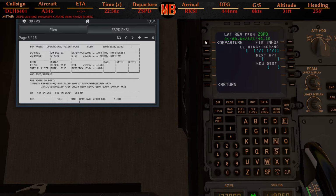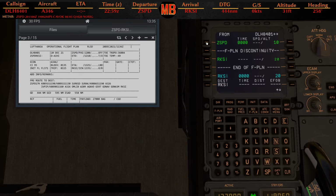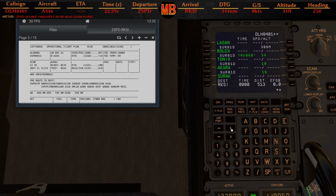So, we are going to depart from 16 right, and we are going to use the SIR-81D. Oh, 1-6, right. Wait a second. Ah. That's right. Let's go back. Erase. 1-7, right. There we go. SIR 81D. No transition. Insert. That should end us at Surak, yes.